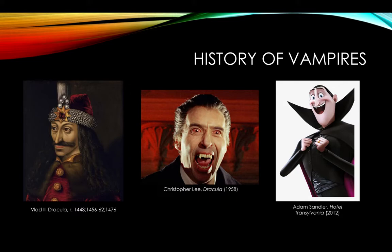Count Dracula is a vampire who is the main character of the novel Dracula, published by Bram Stoker in 1897. Stoker actually named his vampire after a real historical figure, Vlad Dracula III, ruler of Romania in the 15th century. His image is shown on the far left. His nickname was Vlad the Impaler because his favorite form of execution was to impale his enemies on stakes.